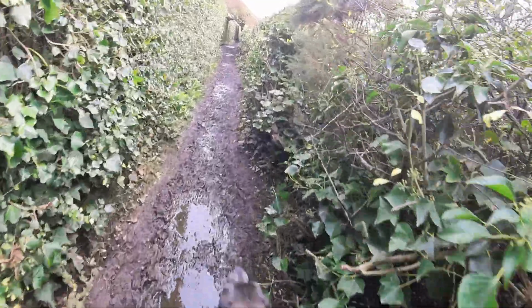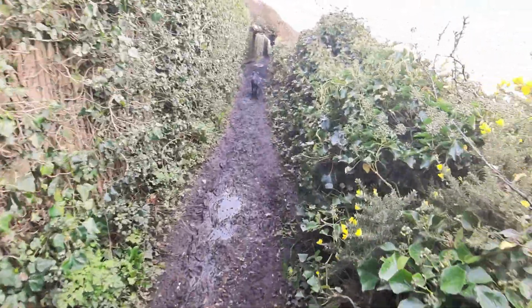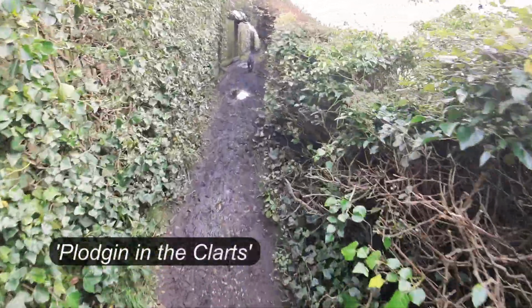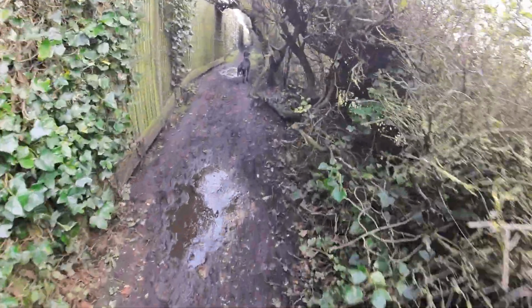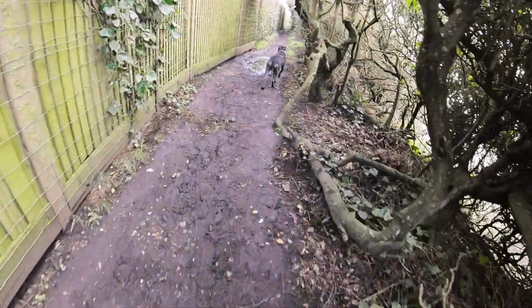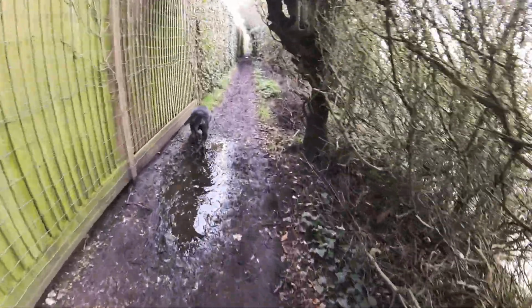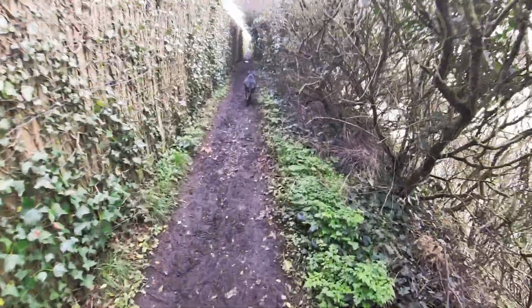Where I come from, walking along in these sort of conditions is known as plodging in the clarts. Plodging in the clarts, to say it properly. And for anybody who needs a translation, that just means walking in the mud. When I was a kid, we used to get our wellies on and go out plodging in the clarts.